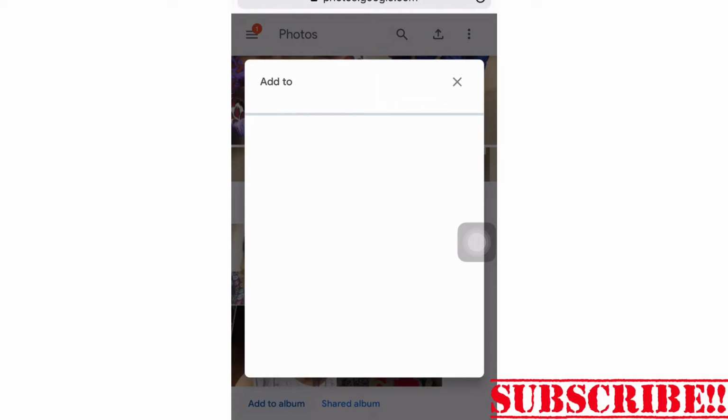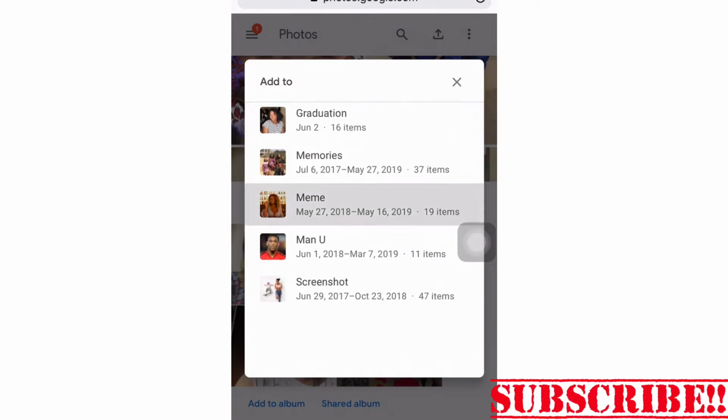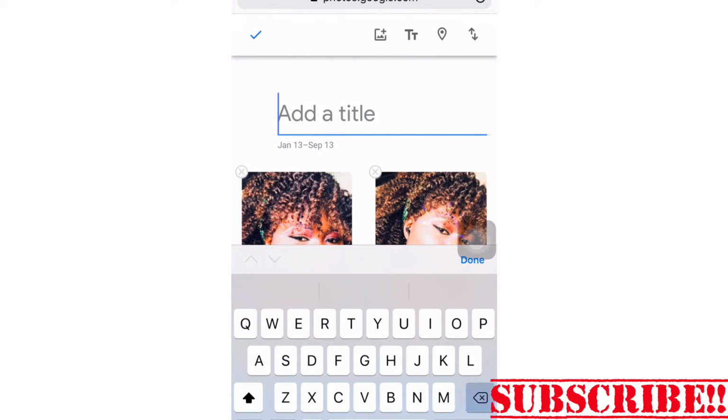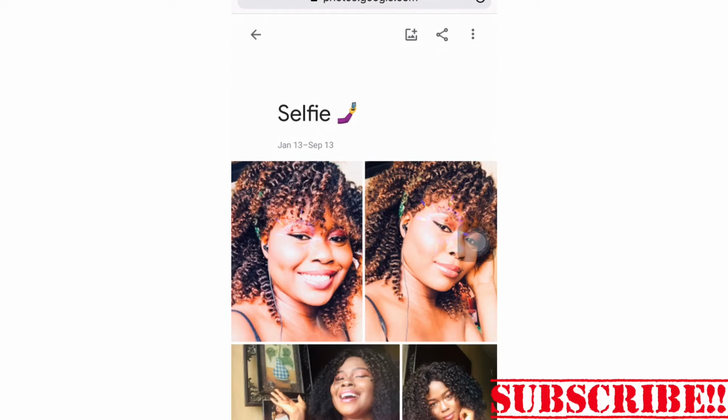Now everything has uploaded. Now I'm going to add to the album. I have a lot of albums. This is selfie, so I'm going to put it under selfie too, so that when I finally have a phone that has space, I can restore everything back in the correct album. So I'm going to write selfie now. So yeah, that is it, saved.